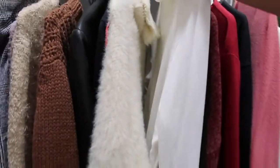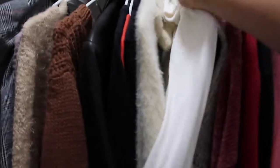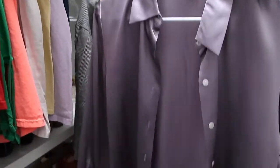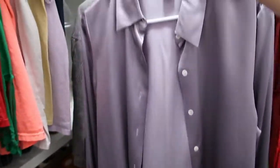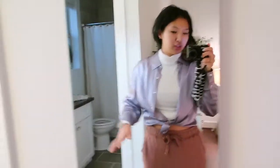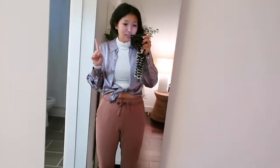Okay, my idea is wearing this white turtleneck, and this is new, that I thrifted, I guess, from my grandma. Look at this. Tell me that is not beautiful. This was the vision. Look how cute that is. But obviously I'm wearing them with jeans and not sweatpants. Now it's time for makeup.